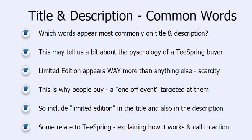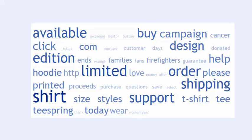So you can see that I did several different graphs here, several keyword clouds, and this I thought was the most simple one. You can see that limited edition is the biggest thing, shirt of course, which makes sense, but you can also see some of the other words here. Some are call to action words, so buy is obviously a big one as well.